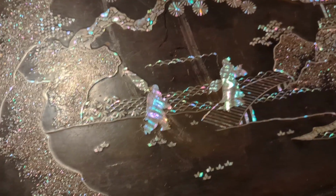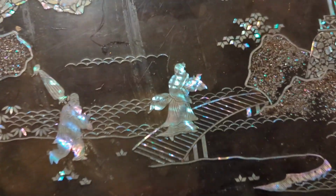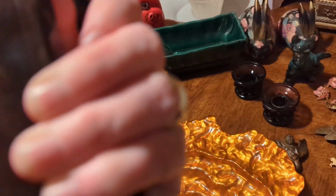Then I got this Asian tray that has not been cleaned yet. It has gorgeous mother of pearl inlay. Look at this, guys. I am in love with it. It's definitely got age to it. I do not think this one is marked. Look at that. Look at the shine. It's just so pretty.